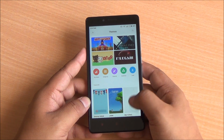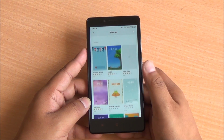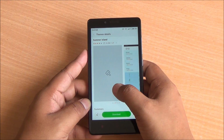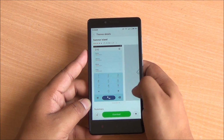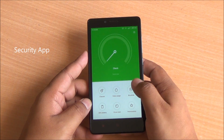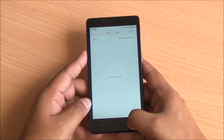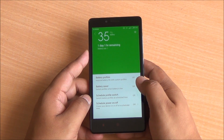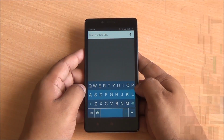Then you have thousands of themes available in the Mi store, where you can just go ahead and change the complete look of your device, including icons, launcher, everything else. And then you have the very useful security app, which has a cleaner, a block list, a performance monitor, a permissions manager, and battery manager all baked in. Very useful app over here.